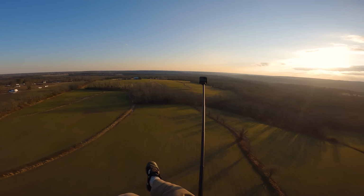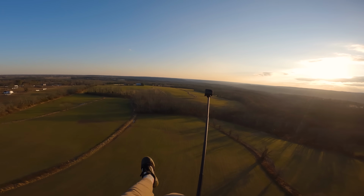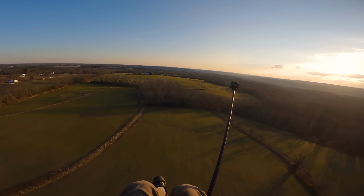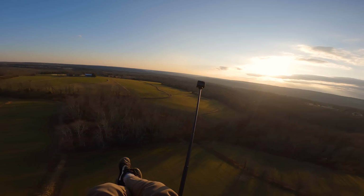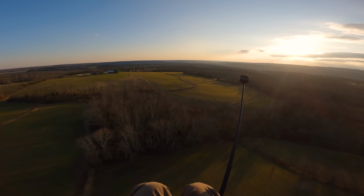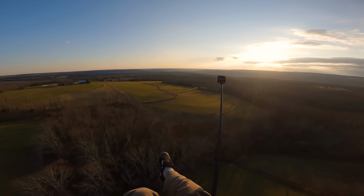The only gripe I would say about comfort is that there's not as much back padding. So on longer flights, I tend to have a little bit of lower back pain. It distributes the weight really well, but it does have like a 10-degree thrust angle.